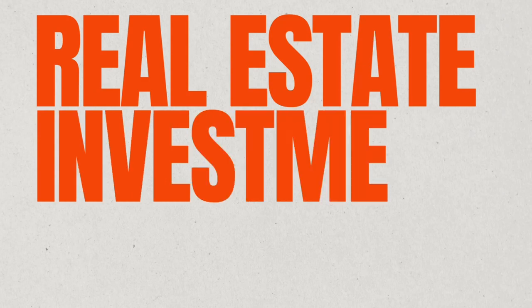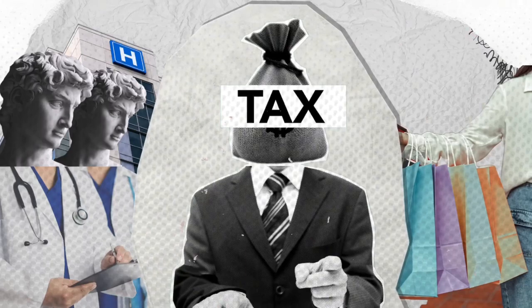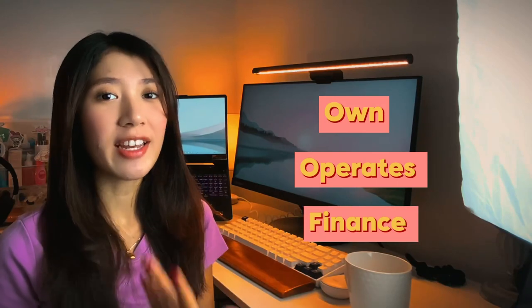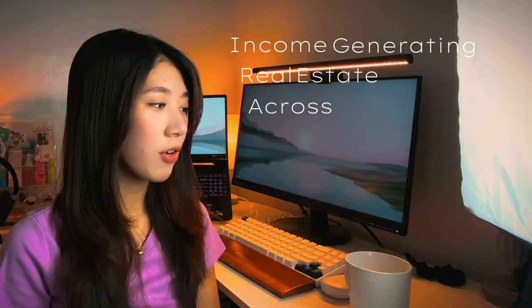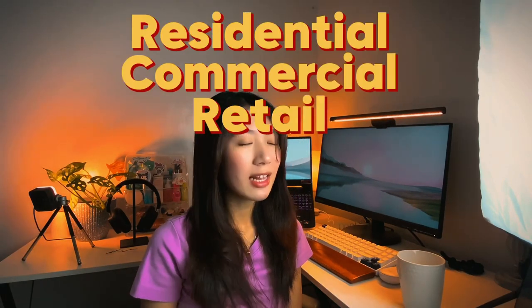Number 3, real estate investment trust or what we call usually as REITs. It's REIT. These are companies that own, operate, or finance income-generating real estate across various sectors such as residential, commercial, retail, hospitality, industrial, and healthcare. So, REITs are structured as corporations or trusts and are designed to provide investors with a way to invest into real estate without directly owning physical properties.